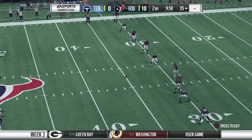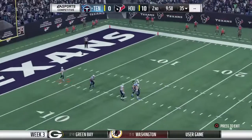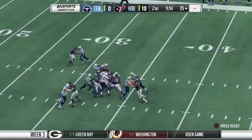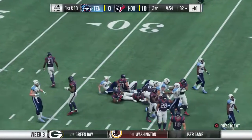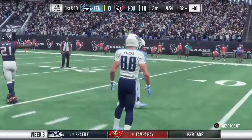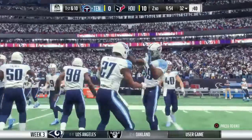Set now to kick this one away, and off it goes. This is taken at the 3. Solid return, pretty good field position. They'll start at the 32-yard line. Here's the Titan offense now as they make their way back onto the field.